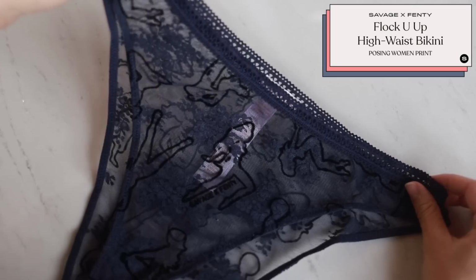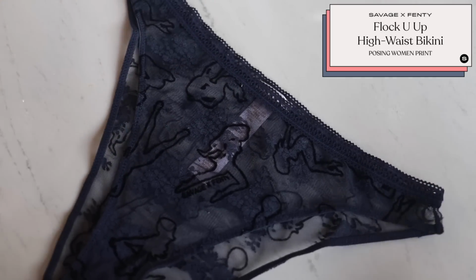And I have the matching little undies over here. This is the Flock You Up high-waisted bikini in the Posing Woman print, the same cut as the previous bikini. I feel like all of my underwear is slowly transitioning to all Savage X, because it is so sexy but so comfortable at the same time. Most of my other sexy items are not comfortable. I would not want to wear them all night long or sleeping, but I do with these ones. So love this set together.